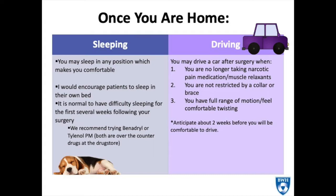I generally tell patients, come down over the stairs in the morning and try to spend your day on the lower level or on your first level, and you can usually climb the stairs at the end of the day to retire to bed. But most patients sleep better in their own bed.